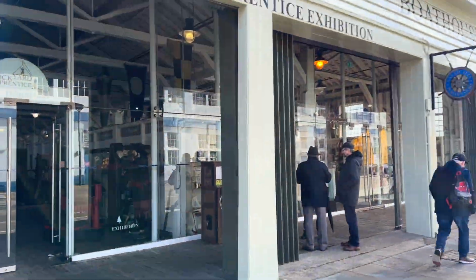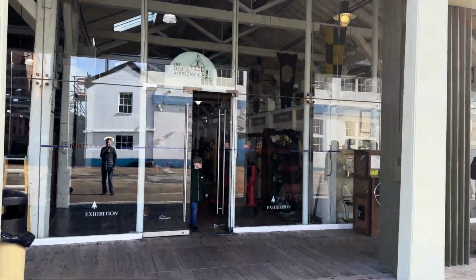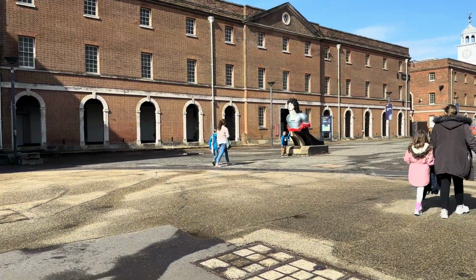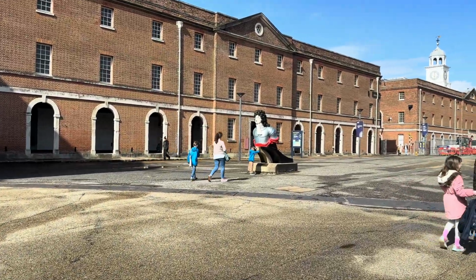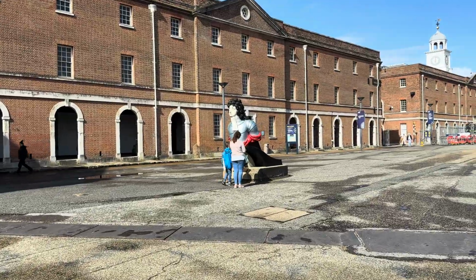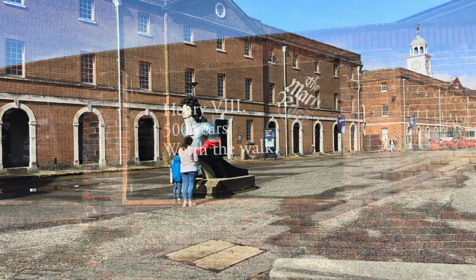So it looks like it's a big old gift shop here. We did have a look around in there last time. There's some very nice things in there, but a lot of it is very, very expensive. All the things I want are very expensive, often the way, isn't it? So let's make our way down to HMS Victory and to the Mary Rose exhibit as well.